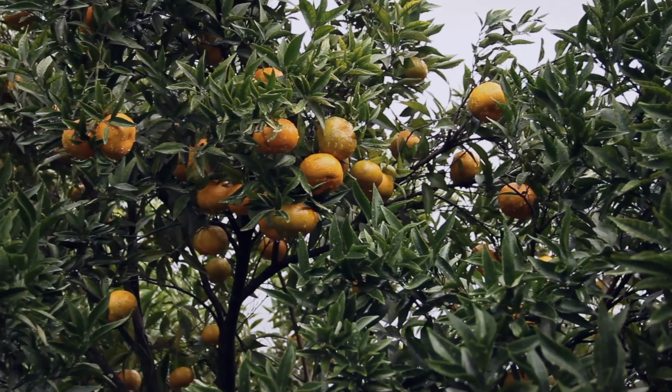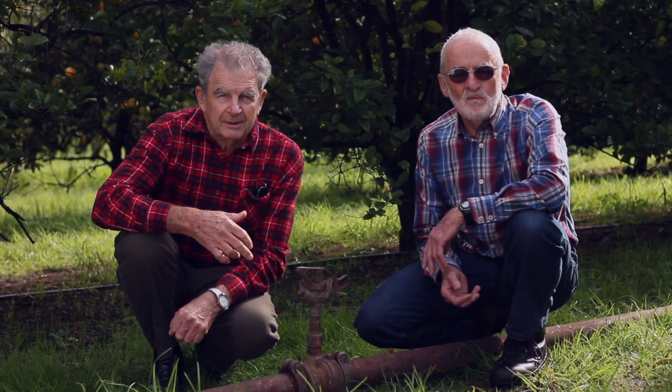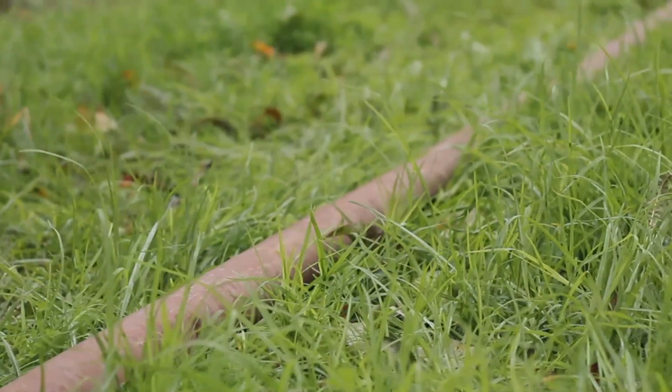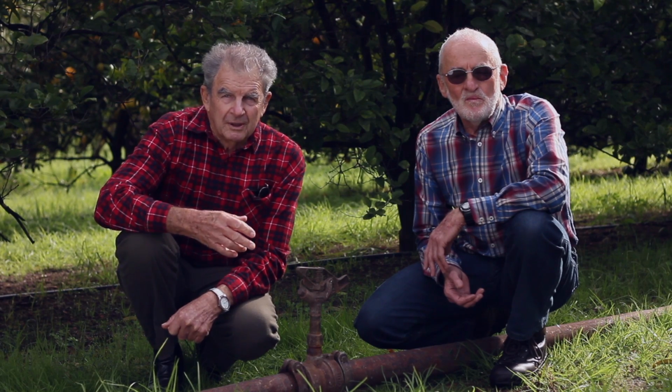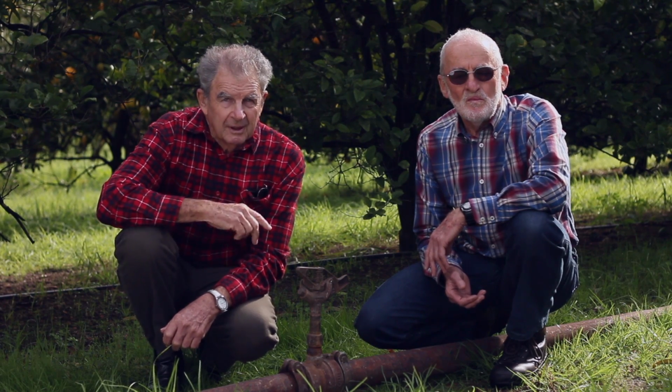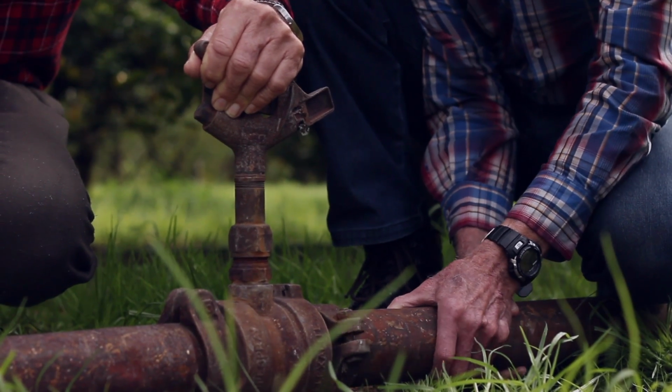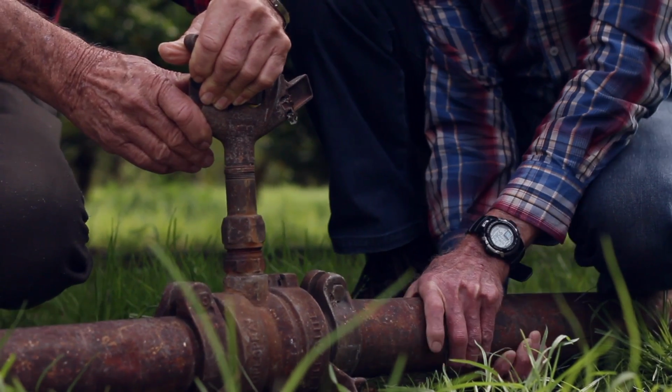My favourite task was the irrigation process. In the summer, when the irrigation was turned on, the pipes were laid out down the centre of the rows and they were connected to each other. And when they needed to go to the next row, they were all disconnected and then individually carried across to the next row and coupled up again.